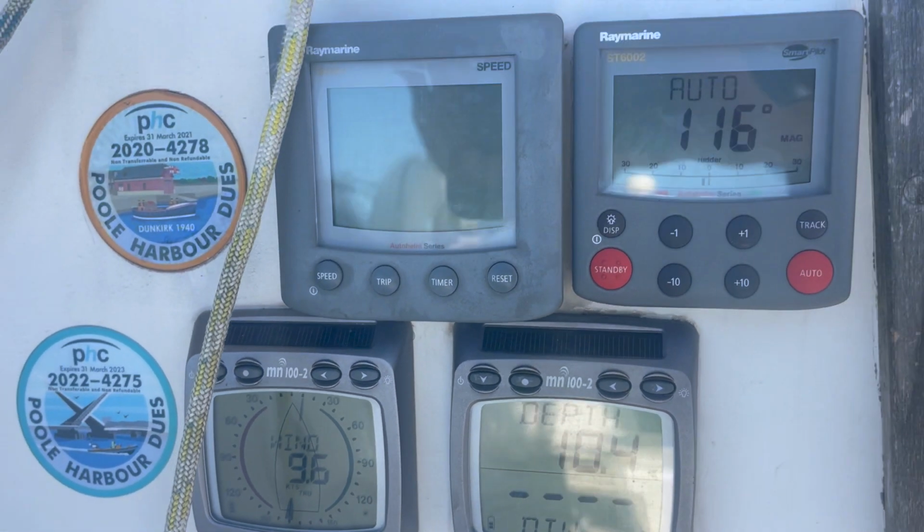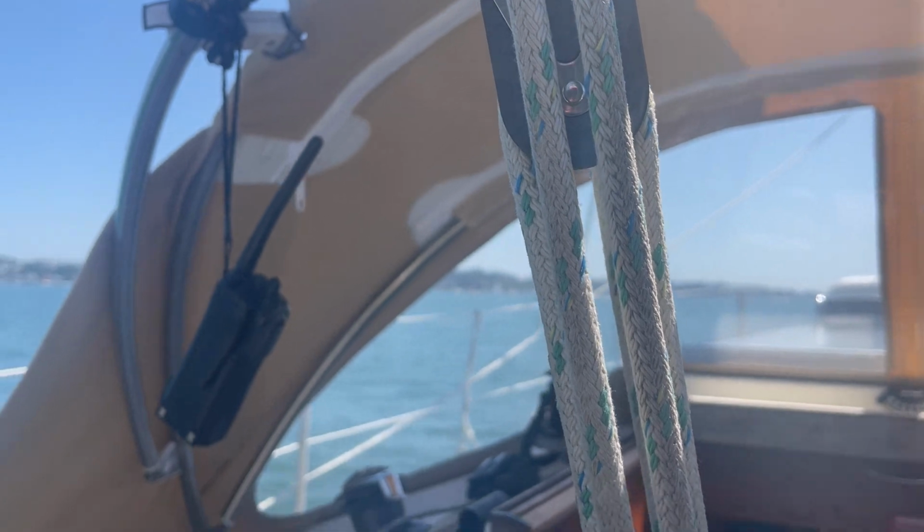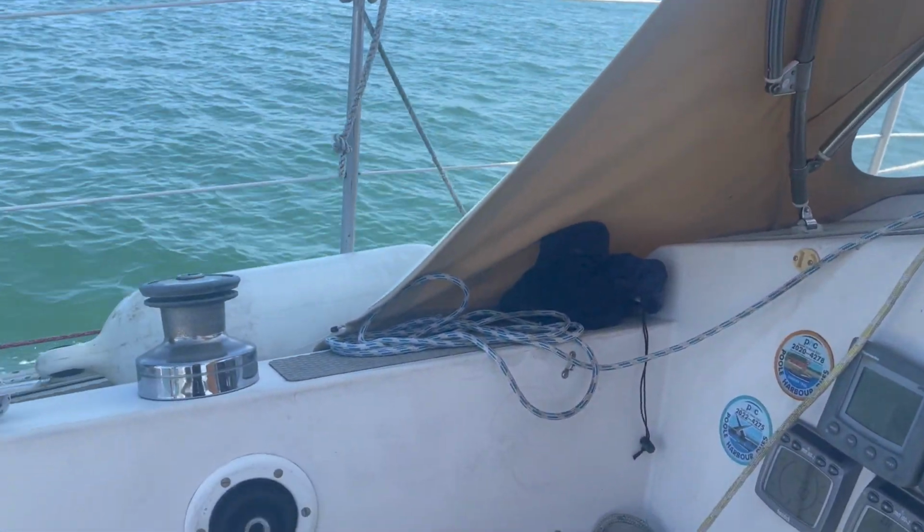The screen on the top left is a speed display, which would show me speed over the ground, speed in the water, etc., etc. But unfortunately this isn't working. My chart plotter does give me my speed, as does the next thing I'm going to show you, Navionics.